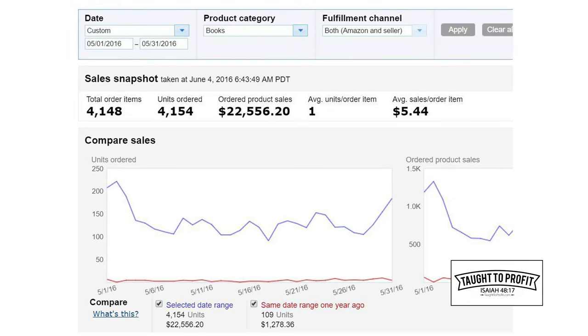I had a question about sourcing inventory for Amazon and eBay and fees and what's a good price to buy things for, and I'm going to show you an example. This is a book listing.